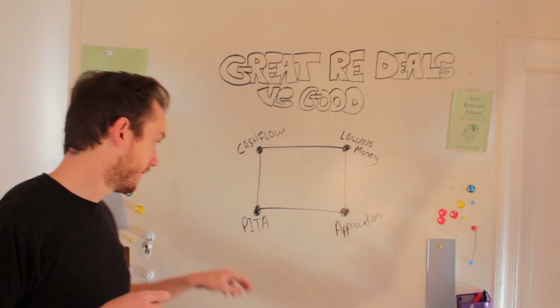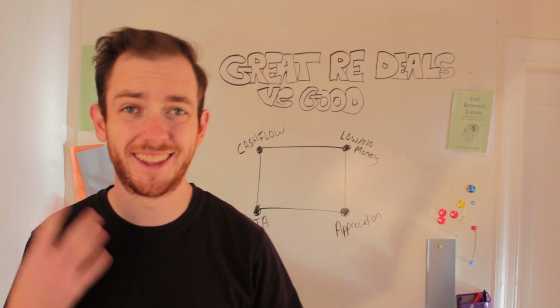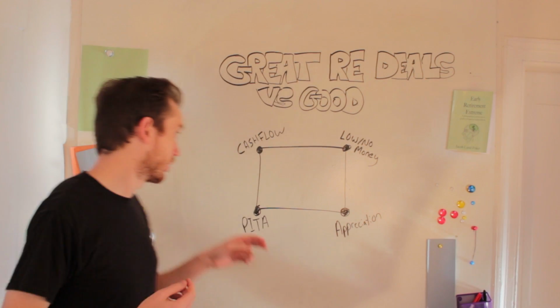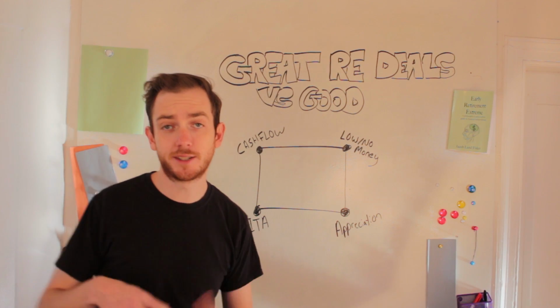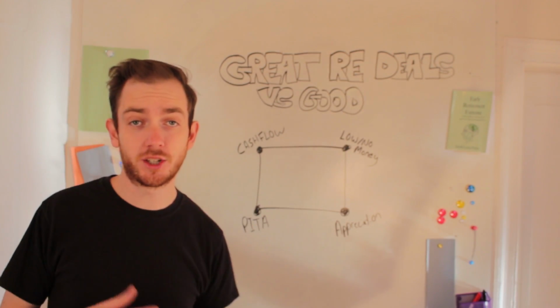And so then the third factor is pain in the ass. So that's really how much management is it going to take for you on the day-to-day to operate this rental property. How much effort are you going to have to put in to ensure you get that cash flow, or that you get that appreciation. And so appreciation is the 4th factor. And so appreciation, that could either be forced appreciation or that could be organic appreciation just from the market rising.